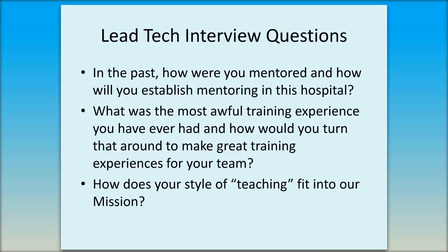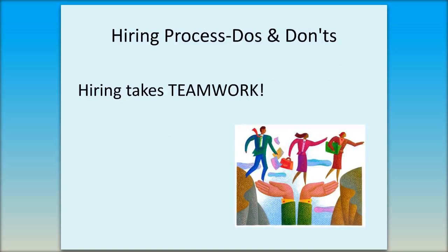I do want to warn you, when you ask open-ended questions, sometimes it's difficult to sit there and be quiet, allowing the interviewee the time to formulate their answers. So sometimes that's difficult. Ask the open-ended question and then be quiet. I do believe that hiring takes the entire team, and that when we do include the team, the final outcome and candidate is of the quality that we deserve and desire.